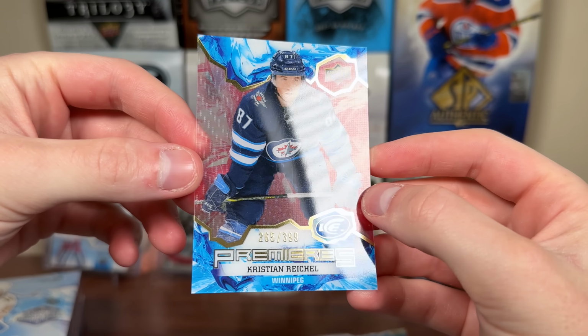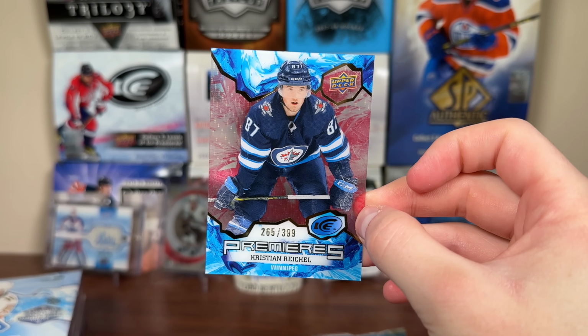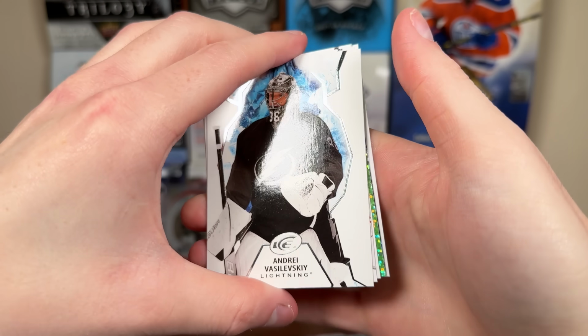So there's 100 Ice Premieres. There's a lot of them there, but there's Reichel. That one's a red parallel, I believe. That's not a true Ice Premieres, which is kind of sad. This is $3.99, so there's that. Dang, this is kind of disappointing how watered down this product is.